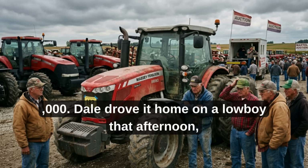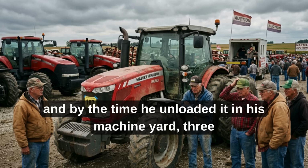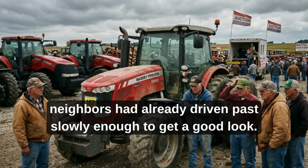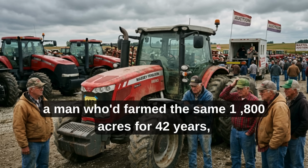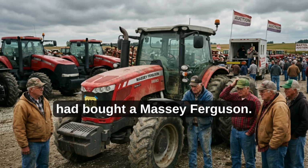Dale drove it home on a lowboy that afternoon, and by the time he unloaded it in his machine yard, 3 neighbors had already driven past slowly enough to get a good look. By Sunday, half the county knew. Dale Hutchins, a man who'd farmed the same 1,800 acres for 42 years, had bought a Massey Ferguson.